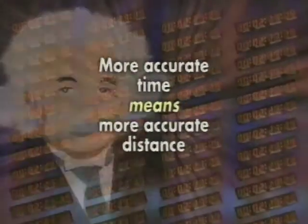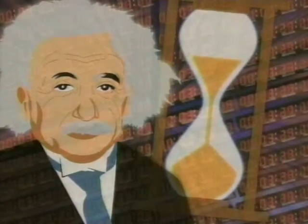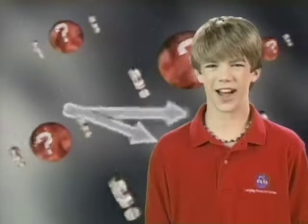How do you tell time in space? With a watch? You could, but space travel will require more accurate clocks, which can test Einstein's theories about space and time. So how can we make better clocks?